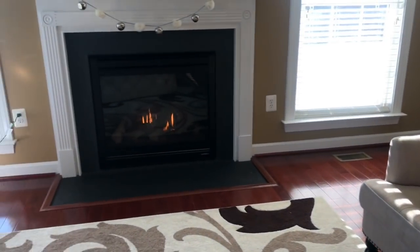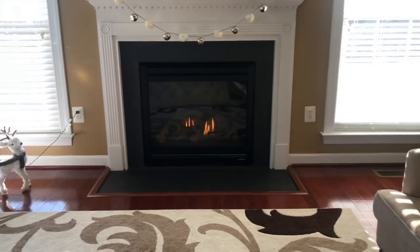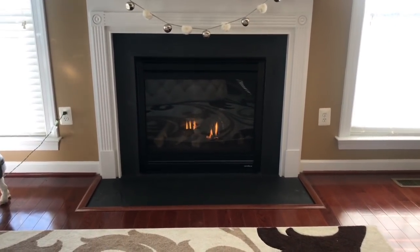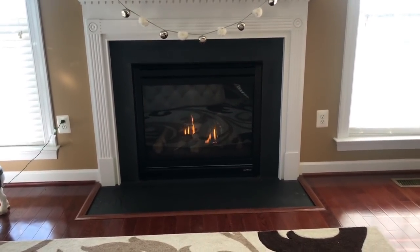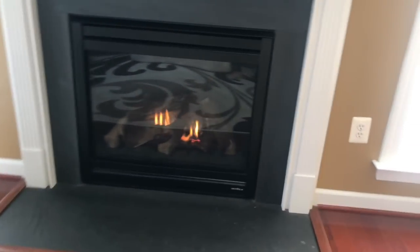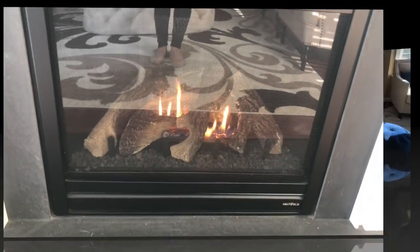And of course, you cannot have a cozy room without the fireplace. I love this fireplace so much because it is electric, so I don't have to worry about cleaning or anything. You just turn it on and turn it off, and that's about it. But of course, it feels so nice and cozy and warm once you have this fireplace on.